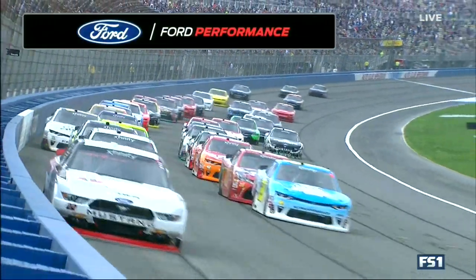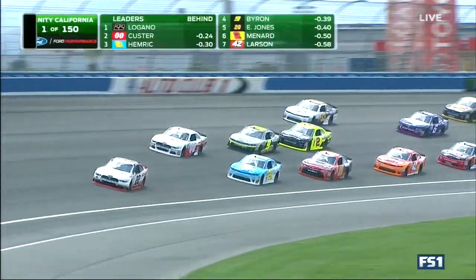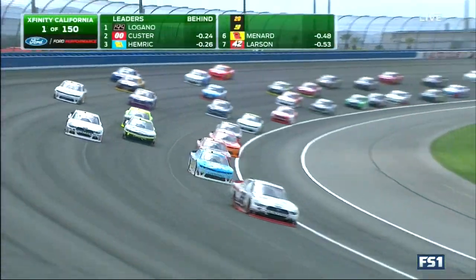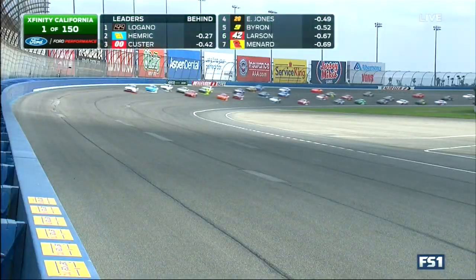And what a move by Erik Jones just to fall in behind Hemric. He had the speed to take him three wide, gave him a push, and it's going to pay off because Hemric is clearing that outside lane and will be second when they hit the back straightaway.